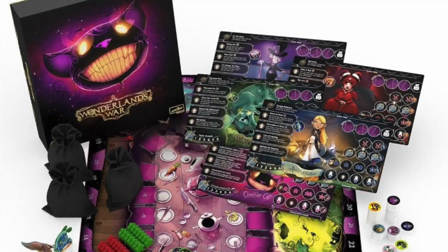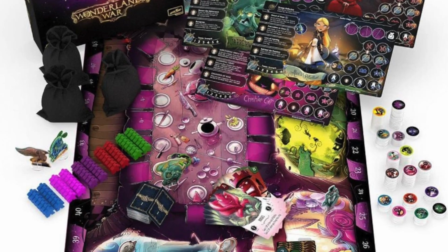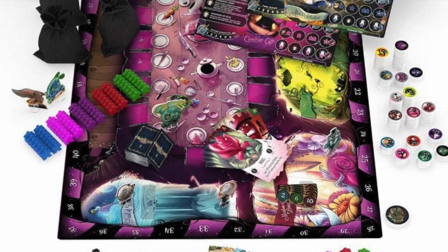I'll mention Wonderland's War, which is a very good game. I think it's a tremendous game. It's a big, old, silly game, but it's very, very good. Lots of area control, lots of stuff going on there. The Fallout game by Fantasy Flight actually isn't too bad. I don't think it's amazing, but it's not bad. I actually think you can get a lot of fun out of that game. So those are the 2 that I'll mention.